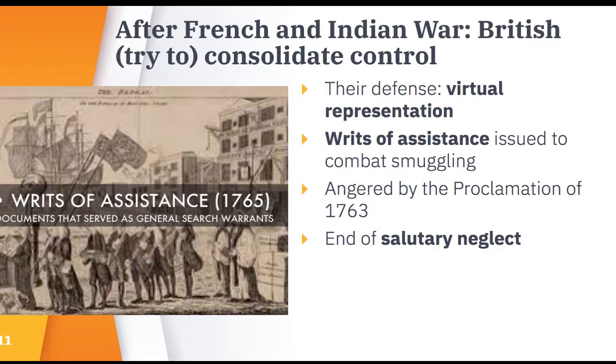The British defended their new efforts to consolidate control over the colonies by arguing they were virtually representing them in Parliament, that every member of Parliament still had the interests of the entire British Empire, including the colonies, in mind. But we'll talk about how the Americans don't really think that's true once we get to talking about taxes.